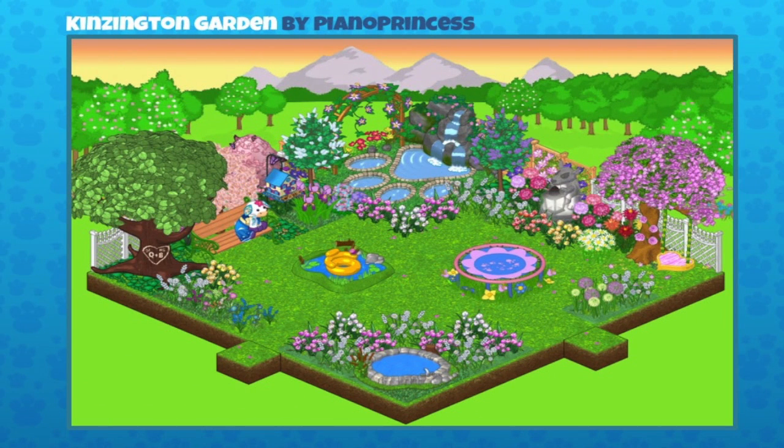This is our next one here. This is a Kensington garden, and this was sent in by Piano Princess. Now, lots of little details again in this room, including all those tulips that we gave away through spring celebration. Beautiful fountain, Michelle, in the background. Was that a PSI or was that an e-store item? It's not an e-store item, so it most likely would be a pet item.